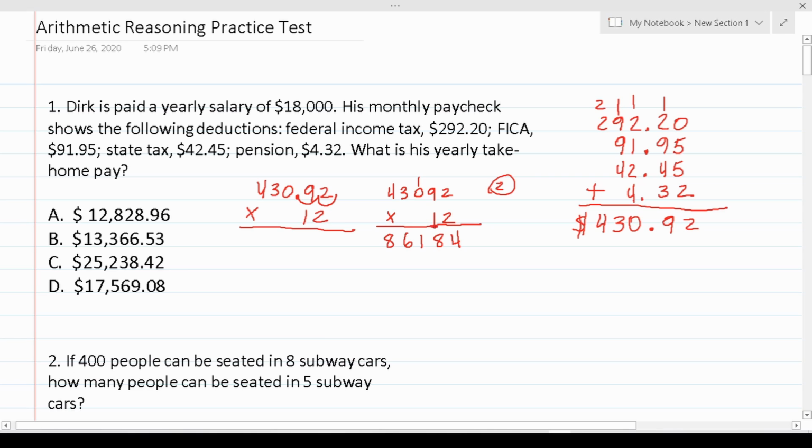Before we start multiplication with this 1, we have to bring down a 0 placeholder. 1 times 2 is 2. 9 times 1 is 9. 1 times 0 is 0. 1 times 3 is 3. And 1 times 4, of course, is 4.